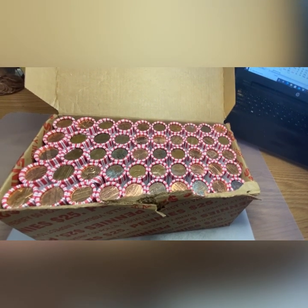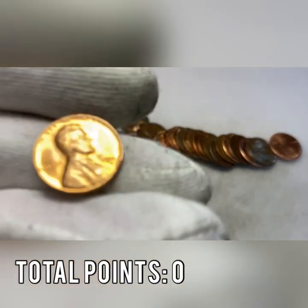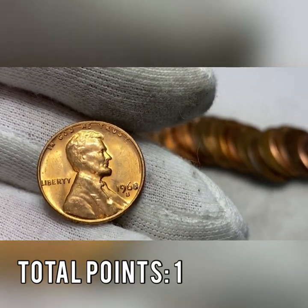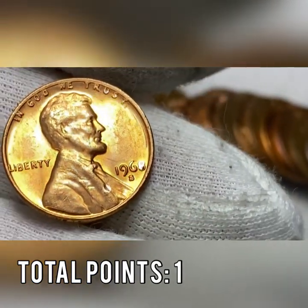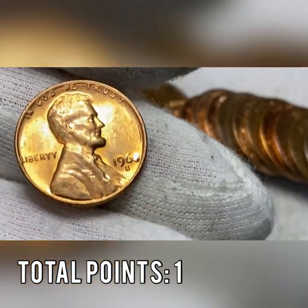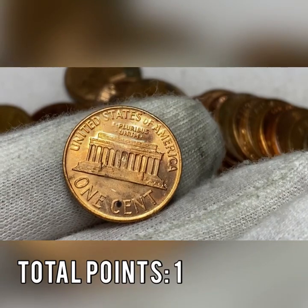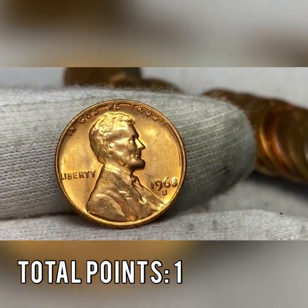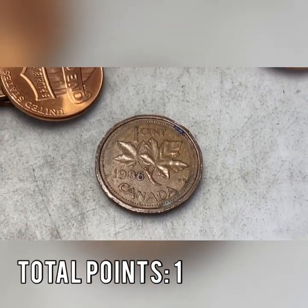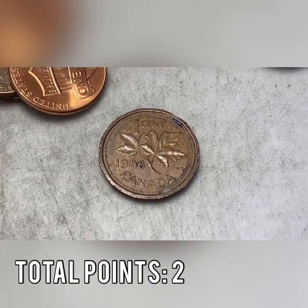Let's see what we can find, especially in that first roll. I just showed you a second ago, but I'm going to bring it up for a closer look. Our first hit is a 1968 S Mint Strike. Looks like there's some damage to that 8. It looks like it was sheared completely off, which unfortunately really ruins this coin. I thought it was going to be in much better condition looking at the overall shine, but it's a point. It does count. Second coin of the box, right underneath that S Mint mark, was our first Canadian. It's a 1986. 2 points in only 2 coins.